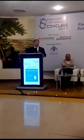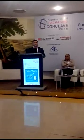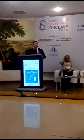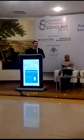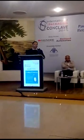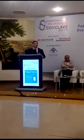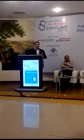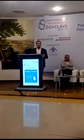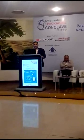Now, one machine is packing various types of products. At this stage, there should be a suitable printing system which can print the barcode and the necessary information on the packet, and it should be very easily changeable, so that when there is a product changeover, it happens within the shortest time.